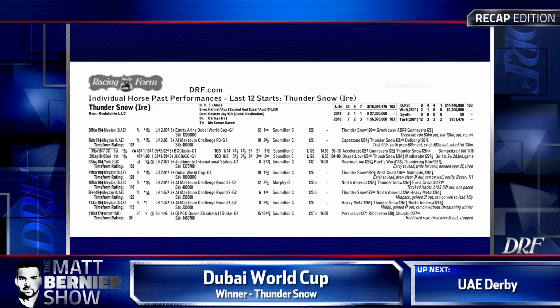Is he ever going to go down as one of the all-time greats? No, but he's a dual World Cup winner. He won the UAE Derby. He's come over to the United States and run well in some of our bigger races. I just think he's a really nice horse. He's a Grade 1 winner or Group 1 winner on dirt and turf. Again, that's nothing to sneeze at. This is a really talented horse. Now, why is this race difficult to analyze going forward?